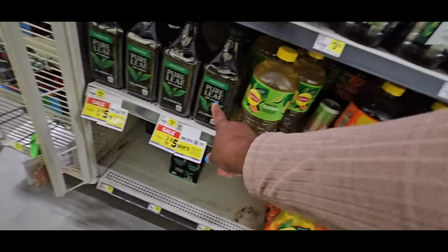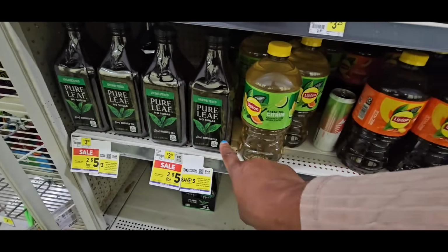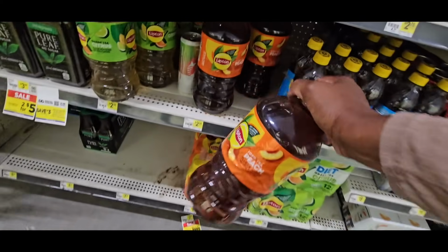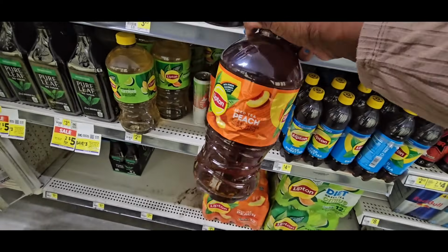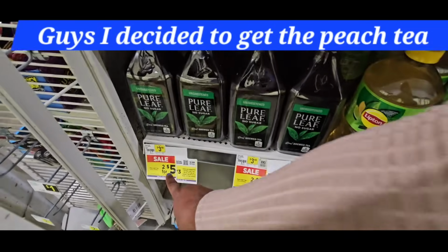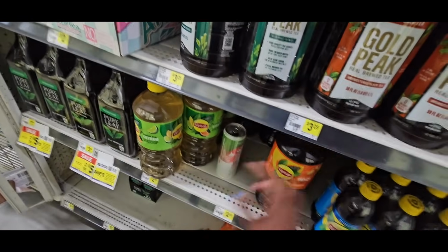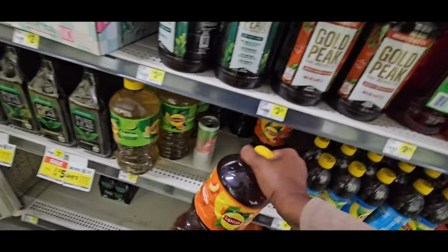I talked about this deal. Well, we're going to get these right here because I don't want no unsweetened tea. I'm going to grab 4 of these. These are Lipton sweet teas. They're originally $2.50. Now, these are 2 for $5. There you go. So they lowered them to this price. All right, so let's grab these.